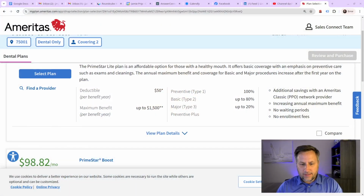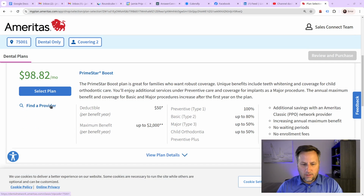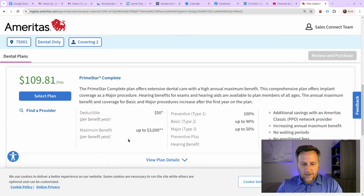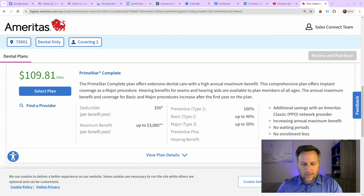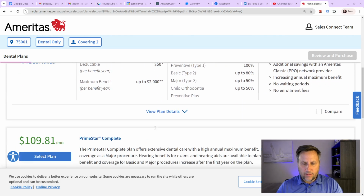As you can imagine, we get lots of calls from people needing major dental work. Once you're on Medicare and you're looking at this type of coverage, you have to remember it's limited, even on a Medicare Advantage plan. So this is going to break down for you in the plan details how the plan works and what it covers. Then you could go up a little bit higher, and let's say you wanted to pay $98.82 a month. Well, you're going to have a $50 deductible, and then also again up to $2,000 per benefit year. And then you can go even higher and bump it up to $3,000. So basically, the higher your monthly premium, the more benefit you're going to receive.